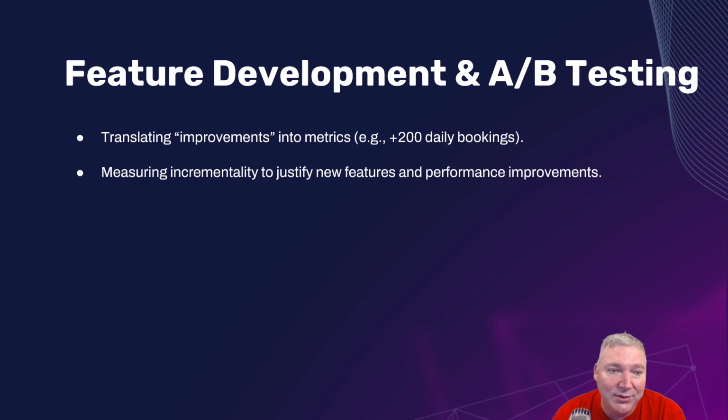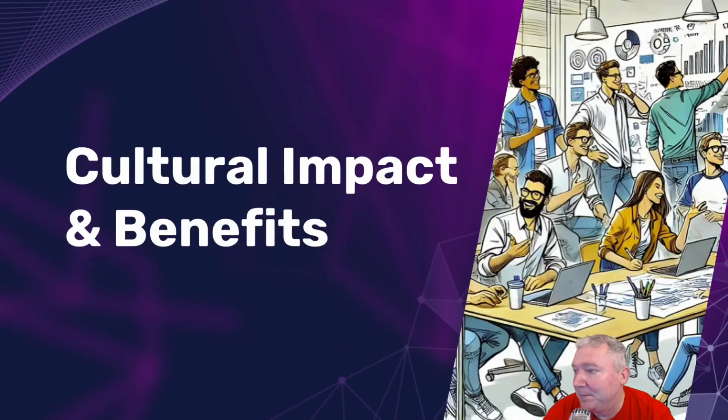And like I said, you can also use this in A/B testing. Generally, with North Star metrics, when I've seen them used with A/B testing, they look at incrementality. So an example might be, hey, I'm adding this many bookings per day or this much total watch time, and measuring it incrementally to justify the new features. Performance improvements as well generally help with e-commerce conversion.